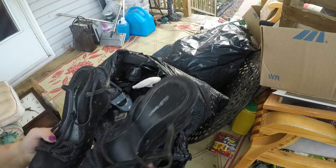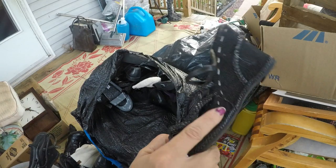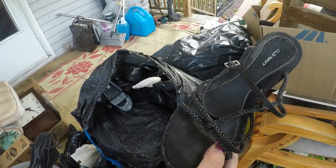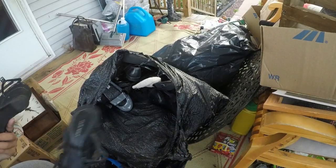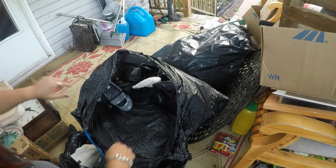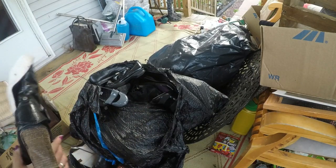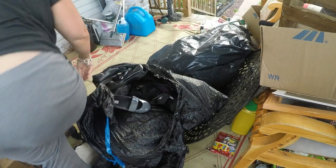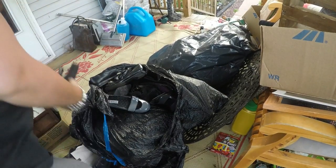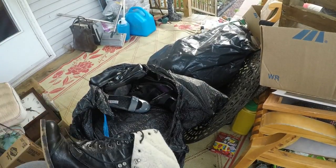So these are from Old Navy. These are really cute. So I got my mess on my porch, my deck, but this is where I decided to do the haul. These are nice, but I don't know anything about them.